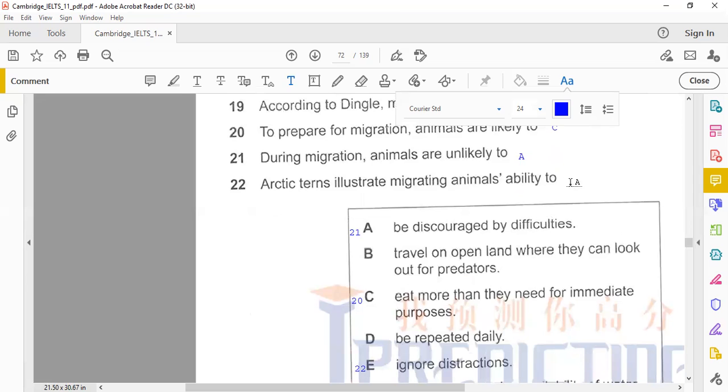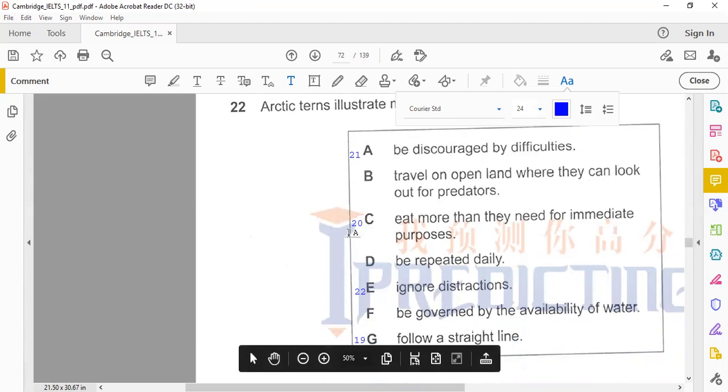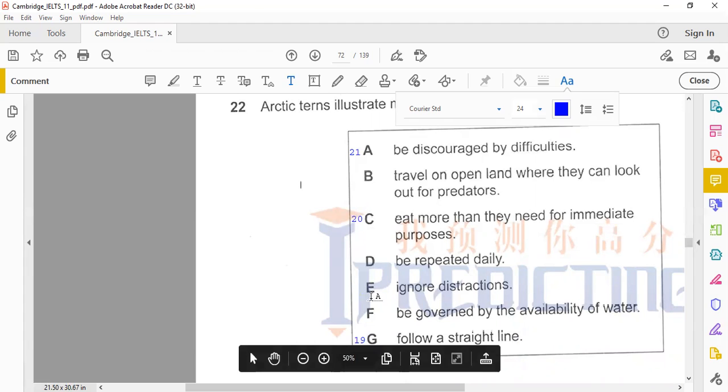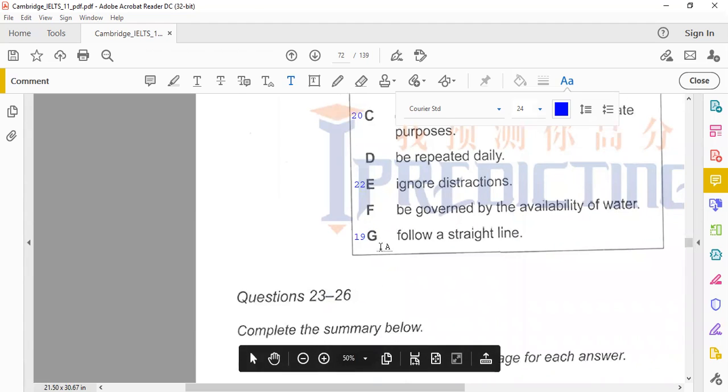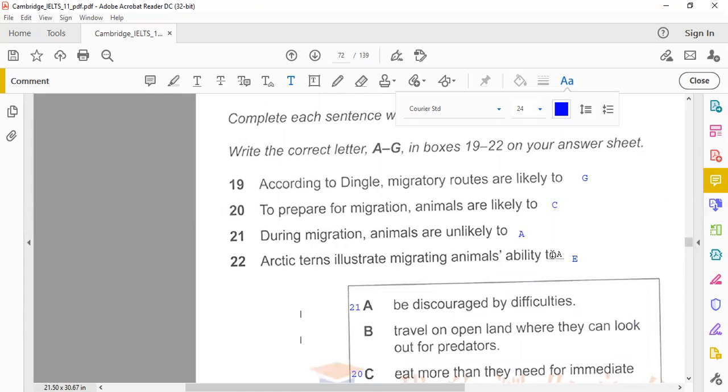22 is E. This is not to match 21, 22. This is not necessary to write, okay? But I am writing them for my own convenience to trace them back. Sometimes we need to make changes, finalize them, to take review of what we've done. So for this purpose, I'm writing. Real answers are this: G, C, A, E, and this is what you have to transfer on the answer sheet, okay?